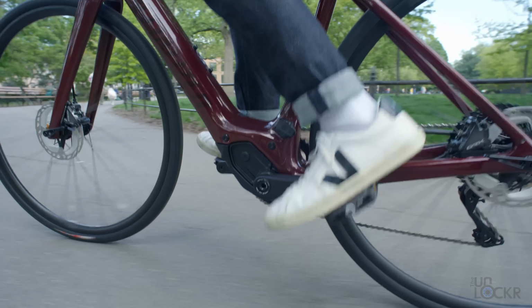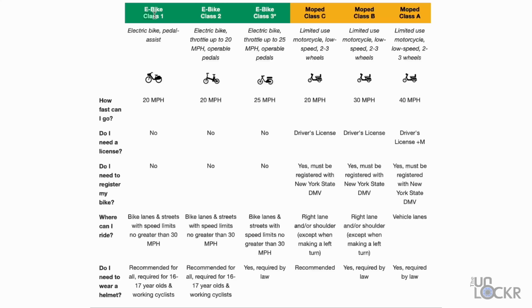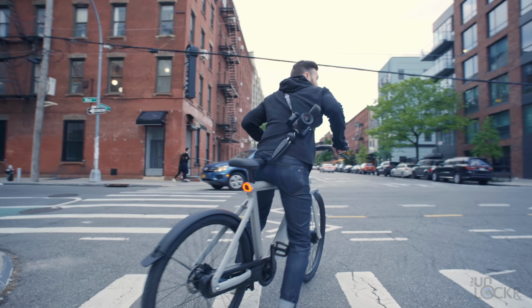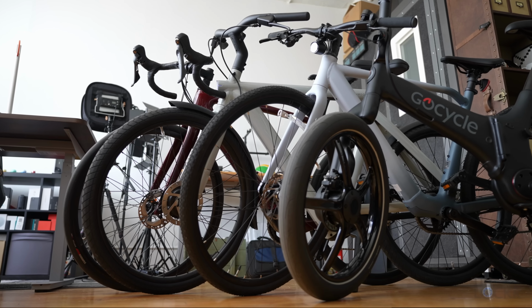Both of these classes must have pedals on them, they must be limited to 20 miles per hour when using the electric motor. They do not require helmets here in New York City at least, but of course they're recommended. You don't need a driver's license, and they can be ridden where bicycles are normally ridden, and are just the most popular e-bikes by far.